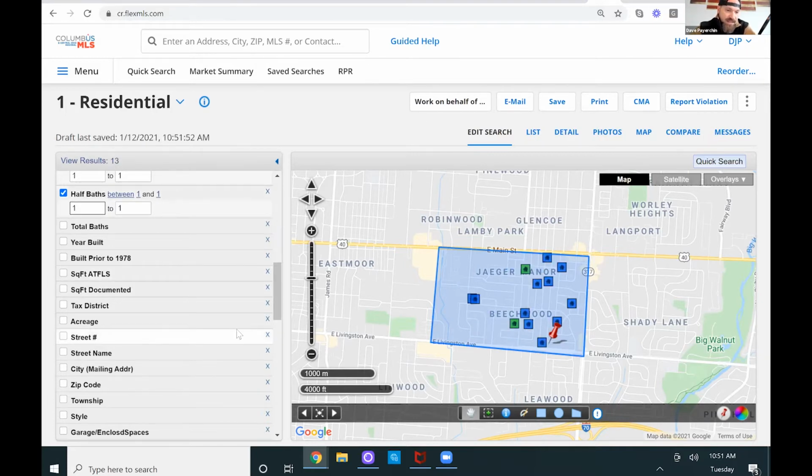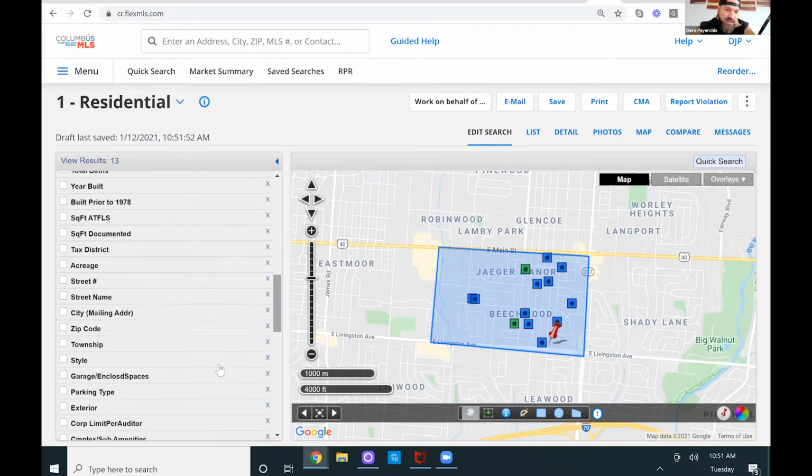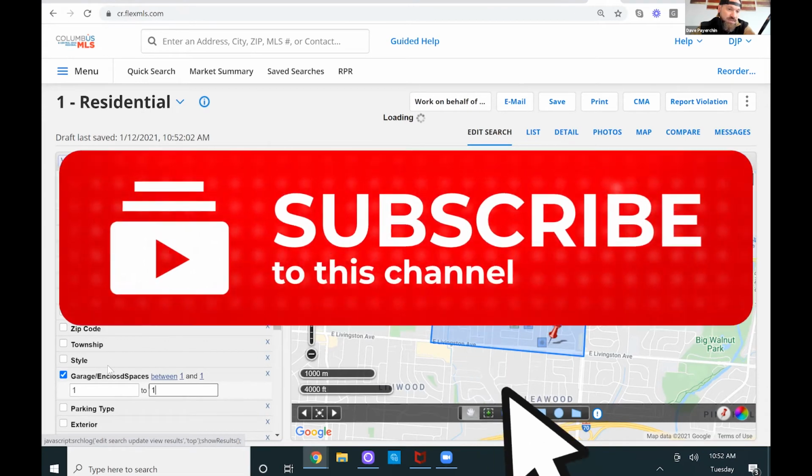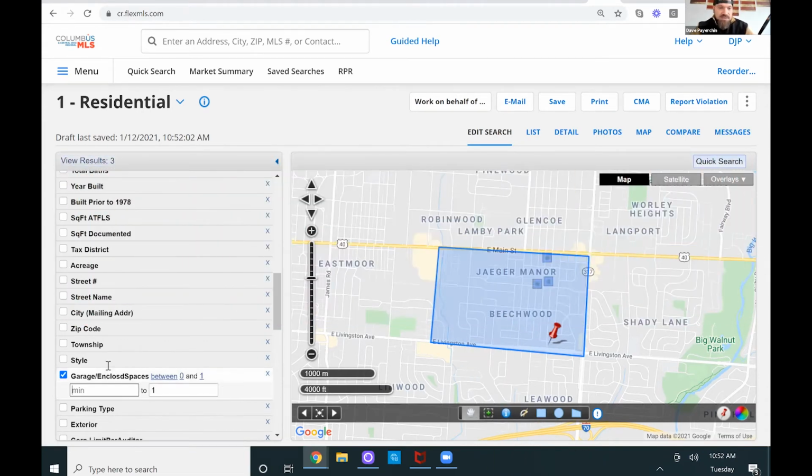13, and then if we really want to hammer down, we can go garage. Let's look at the 1-car garages. I'm always looking at this little number here, the results. There's only 3. So let's look at everything that has 0 to 1, but I don't want to look at stuff that has 2-car garages because that's not apples to apples. So let's see what happens here. 6 search results. That's a good number.